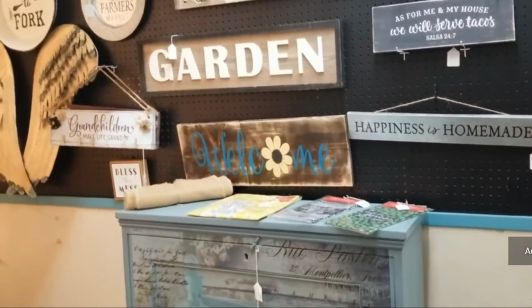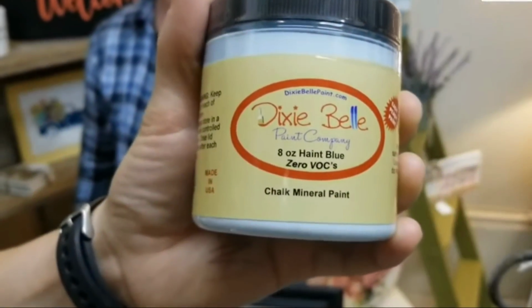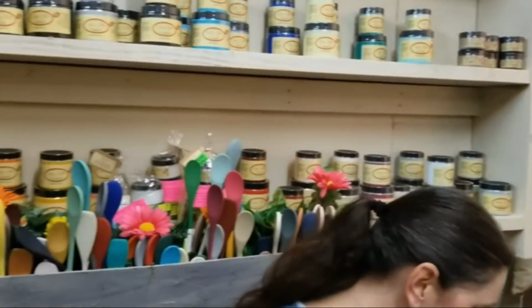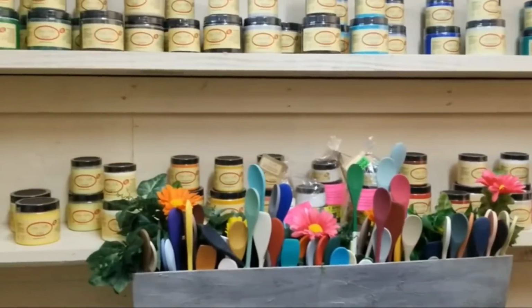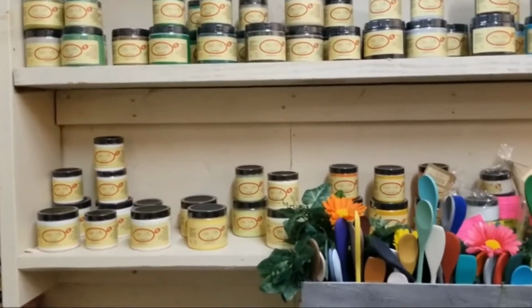And it's not all just home decor and furniture pieces. Like here we have some homemade paints, and there are also some candles, different things like that. So some of the things they use to make some of the items, they also sell the supplies. Pretty neat, huh?